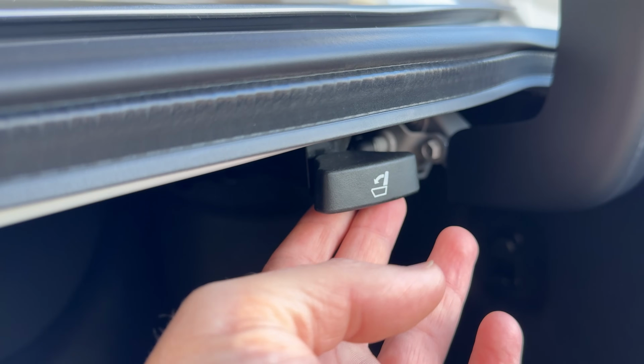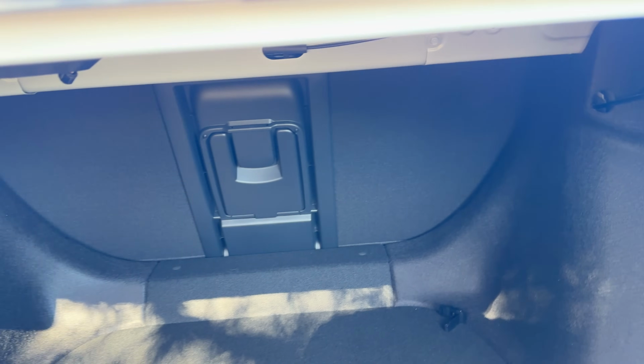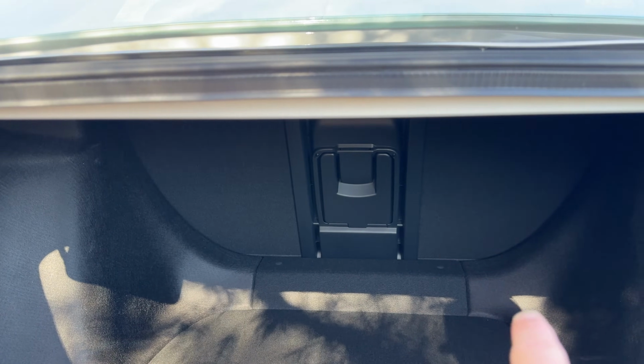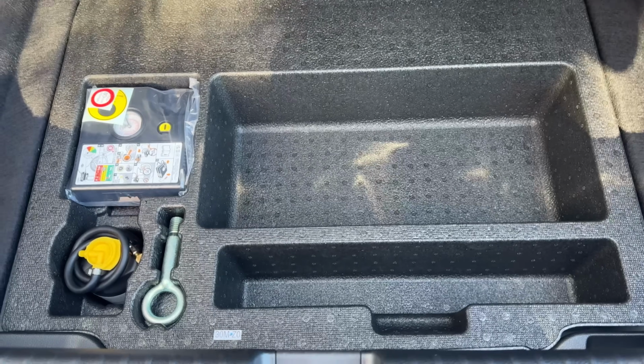and remote releases for those back seats if you need to lower things down. But as you can see, the shape of that means that the IKEA run might still be a bit of a pain. Now, let's have a look under the boot floor, and you're not going to find a spare in there, which is a bit disappointing.